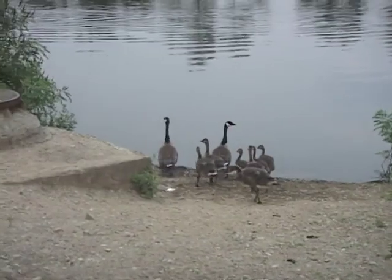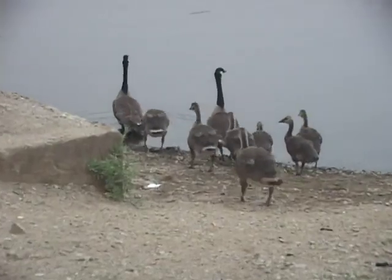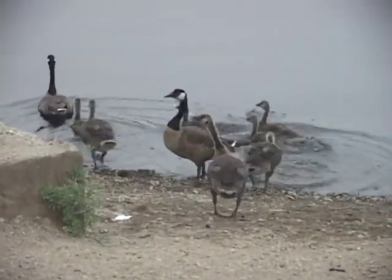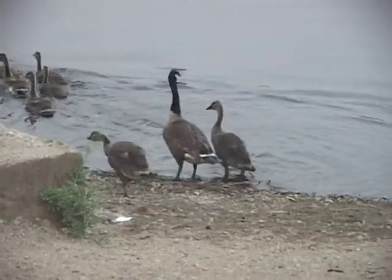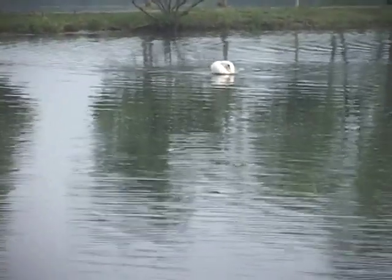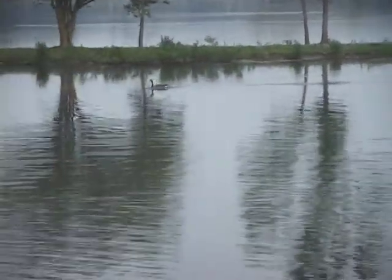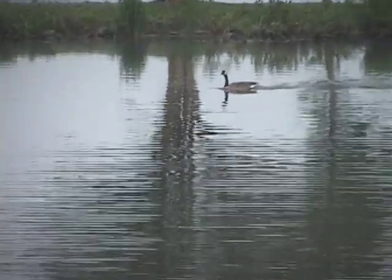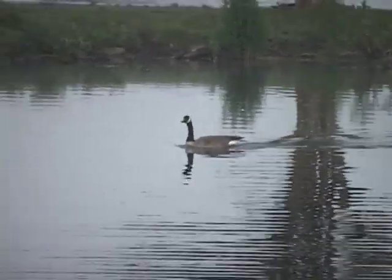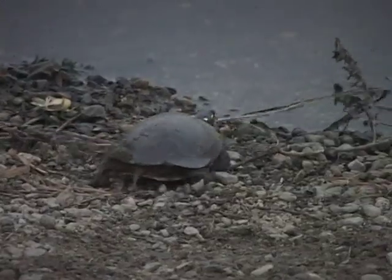The geese then slid into the lagoon and headed off for the main pond. After that group of geese went by, Harry the goose then joined them. This was the last time I saw the chase. Not to be outdone, even a turtle got in the march.